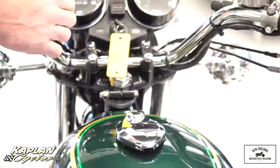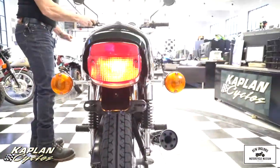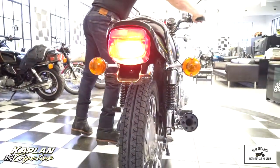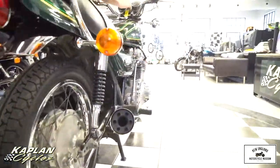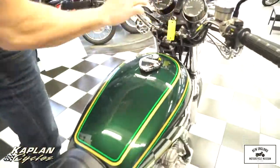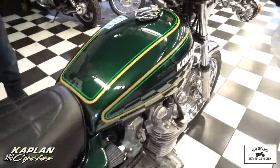Regarding electrical, everything works perfectly. High beam, low beam, the horn, the brake lights, the turn signals, all the idiot lights, everything is on point, works perfectly on the bike. The front brake switch, the rear brake switch, everything's perfect. Electrically, it's 100 points. No issues there.